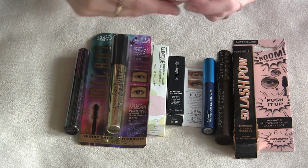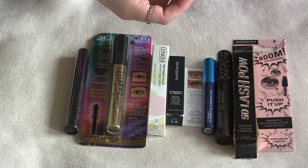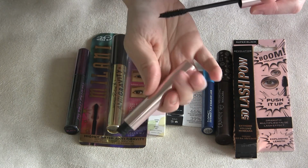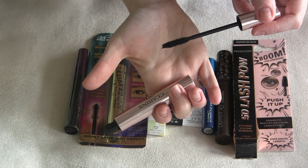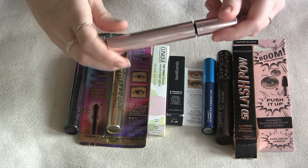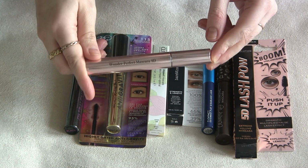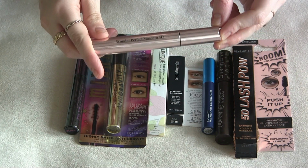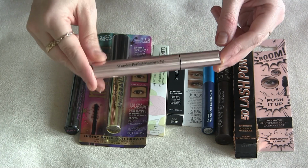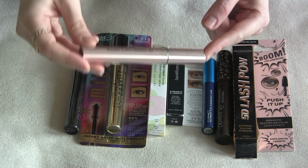This is the Clarins Wonder Perfect Mascara in 4D. It is in Perfect Black. This is a beautiful mascara if you want a pitch black mascara that doesn't smudge, doesn't flake or anything like that. It is really nice, but it's very hard to remove. That could be a good thing, but for me, I have sensitive eyes, so I don't love that. But at the same time, I love that it doesn't smudge during the day.